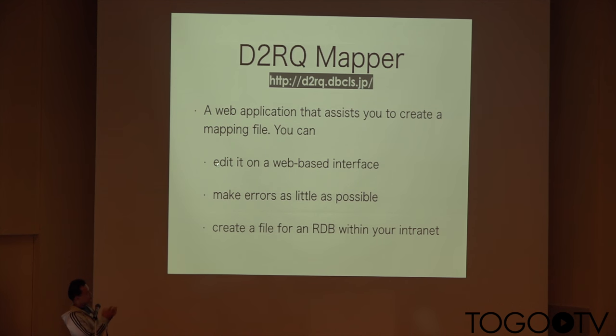And this system can read a schema from the database. This application can also generate a mapping automatically, so you just customize the mapping file by using this system. And so you can create a file for an RDF within your intranet.